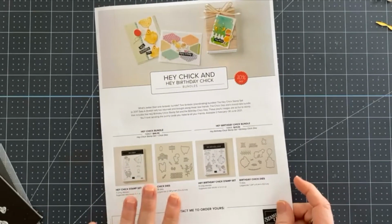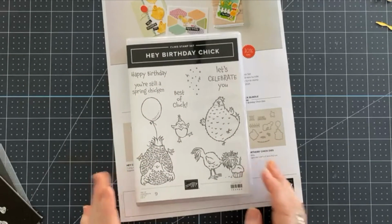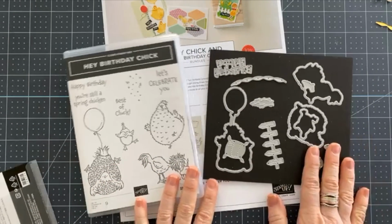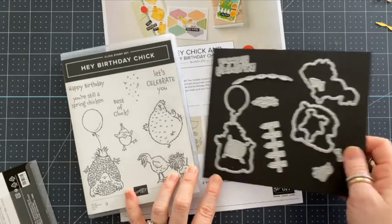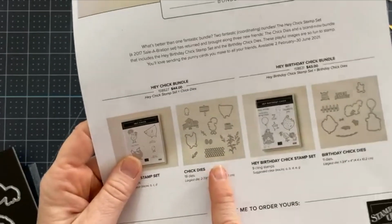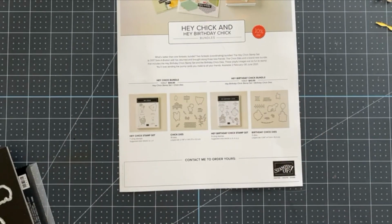And then today I'm going to share about the Hey Birthday Chick and Hey Chick bundles. In the current spring catalog, you can get this stamp set. It is adorable. I absolutely love it. Come February 2nd, you can purchase this bundle, which is the dies plus this, or you can purchase this stamp set now and then get the dies later. And they are bringing back this Hey Chick stamp set, which was super cute, and they have added dies for it. I'm over the moon excited, you guys, about all of these gorgeous products. So let me grab those dies really quick so you can see them.